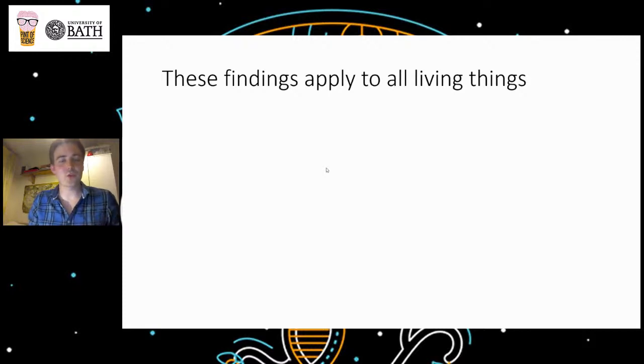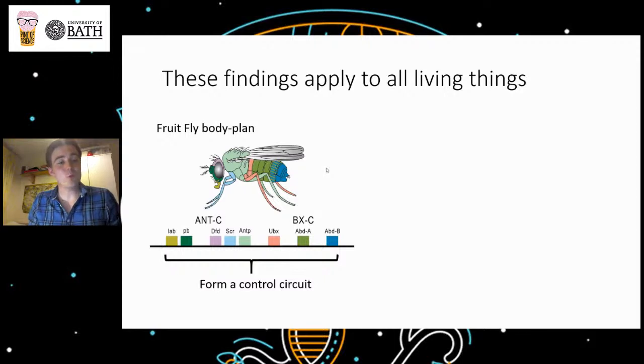But these findings also apply to all living things, not just to bacteria. So these control circuits exist within all living organisms. For example, in animals, they can determine the body plan. So that's essentially where the legs or the head or the body of an organism goes. So, for example, with fruit flies, you've got this set of genes that form a control circuit, and that control circuit, along with the timing of when switches are turned on or off, determines the shape and structure of an organism.